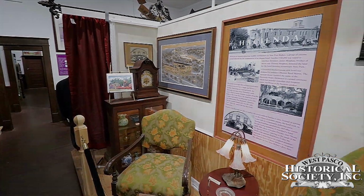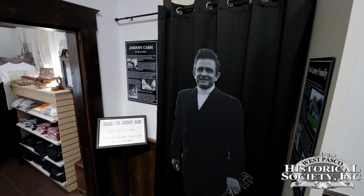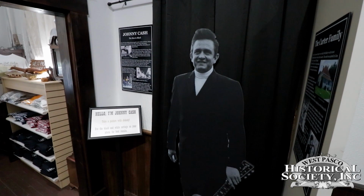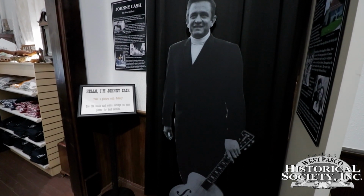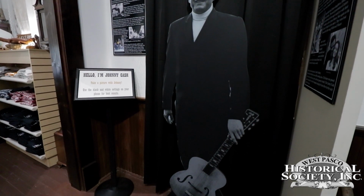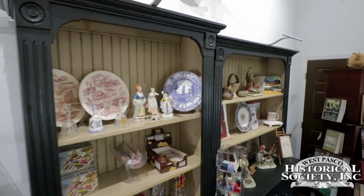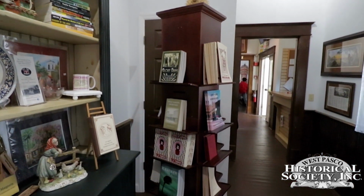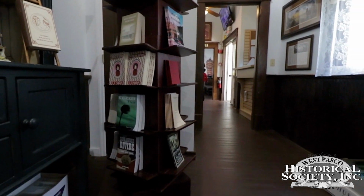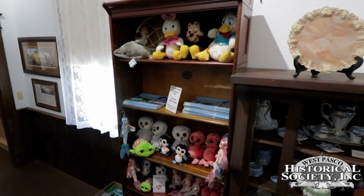And museum visitors love to hear about music legend and Pasco County resident, the one and only Johnny Cash. Music lovers can learn some local history and catch a snapshot with the legendary Man in Black. Remember to check out the museum gift shop. You'll find lots of wonderful things, including t-shirts, giftware, antiques, and historical books. Come see us at the West Pasco Historical Society Museum and Library.